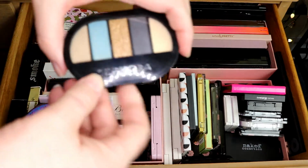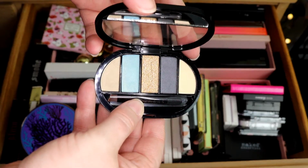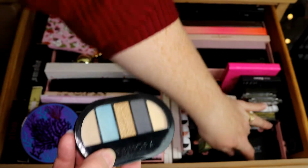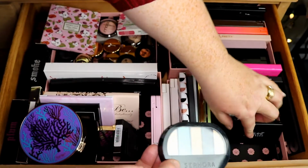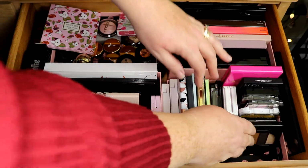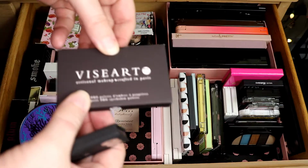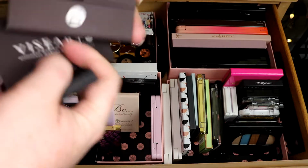Then I have this one here from Sephora. I have actually not used this one yet, but I did like the colors in this. I keep intending to do a one brand Sephora look with that. I then have my little Viseart Petite Pro palette.